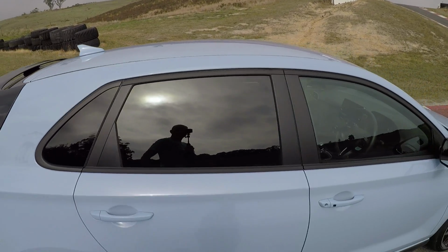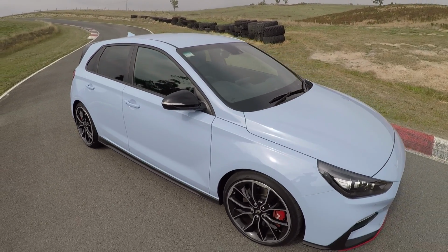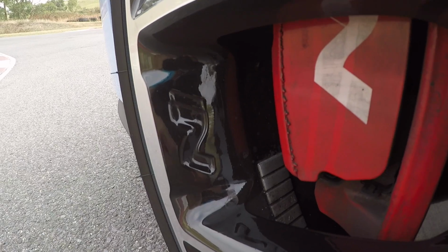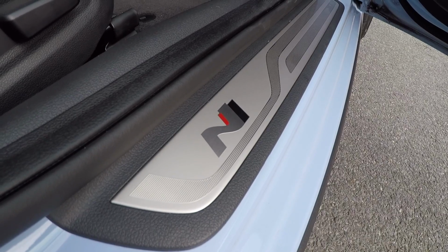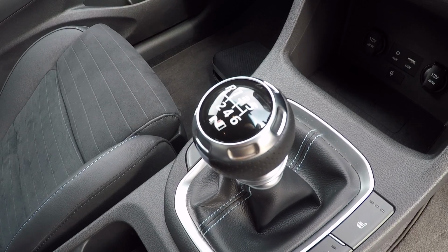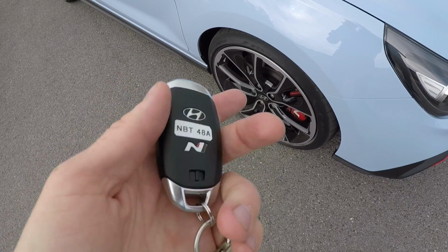Now, the Hyundai i30N is no Ford Focus RS, but if you're thinking of buying one, know this: if you purchase it, you are scoring yourself 19 N logo badges. We're talking 10 on the outside, 7 on the inside, 1 under the bonnet, and 1 on the key fob.